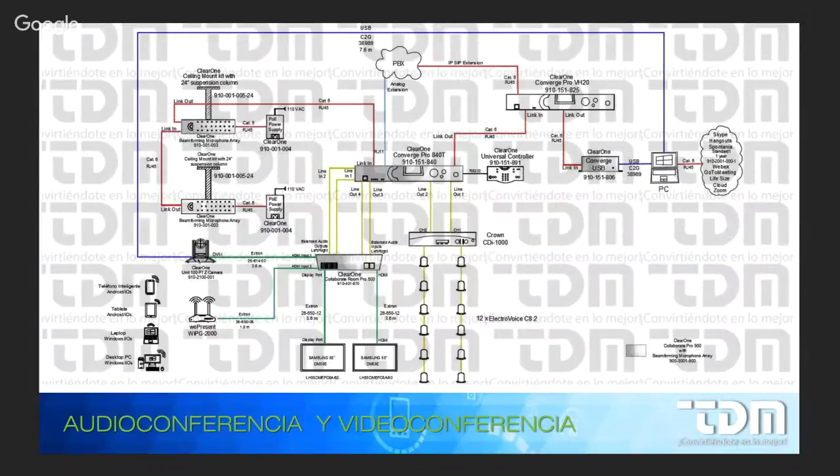Then the video conference will be connected through the HDMI port to the codec. So that way we will have the video conference going on. Then we will be able to connect as well the video conference through a USB port to the monitor, to our computer, and then transmit the video to the far end.